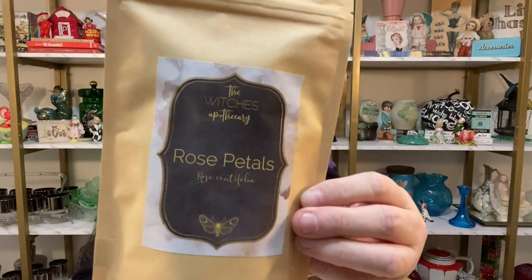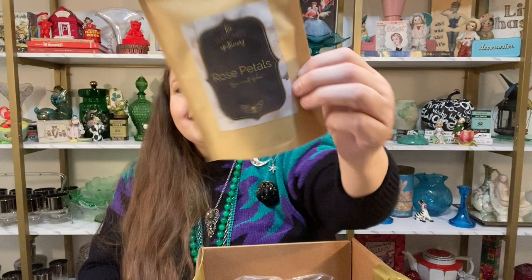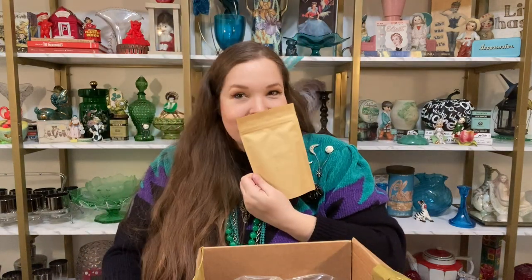This smells so good. So this is rose petals. Y'all, it smells so good. Oh my gosh, I'm really excited I got this. I think I'm gonna put this in a box in my bedroom because it smells so wonderful.